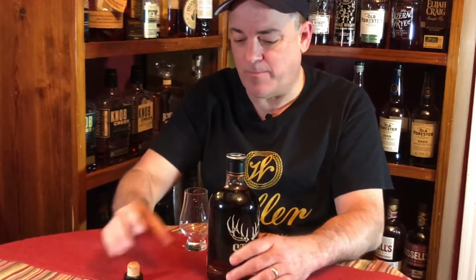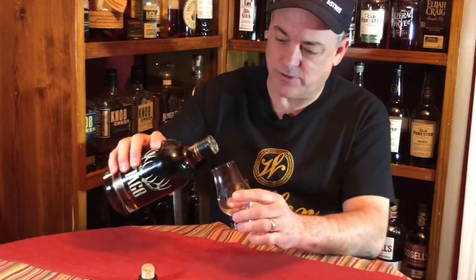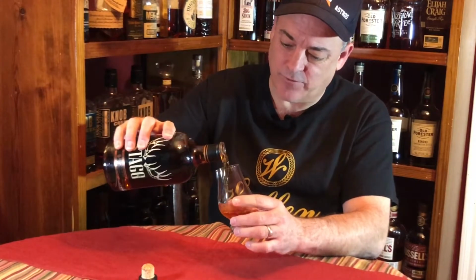Oh my goodness, good pop, good pop. Mmm, boy, that smells good. That has a fruity smell right from the get-go. I am really excited about it. This bourbon, you can tell, it's going to coat really well.